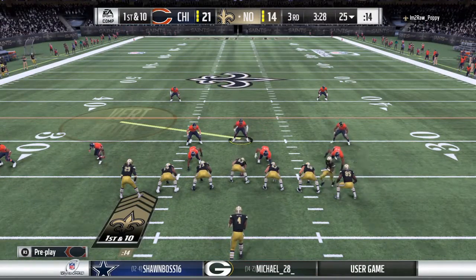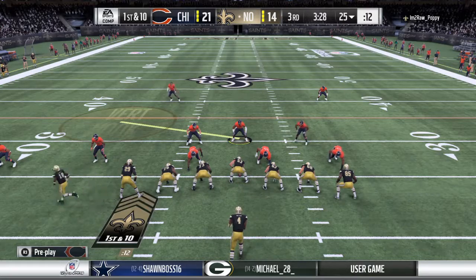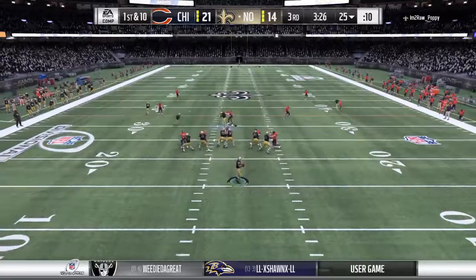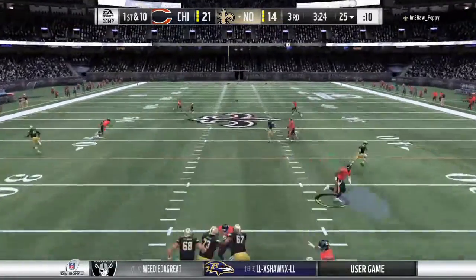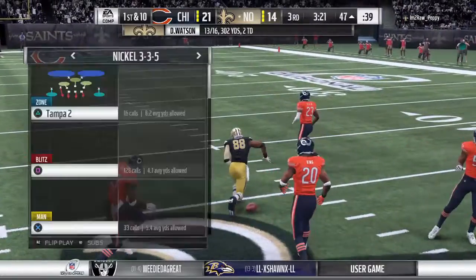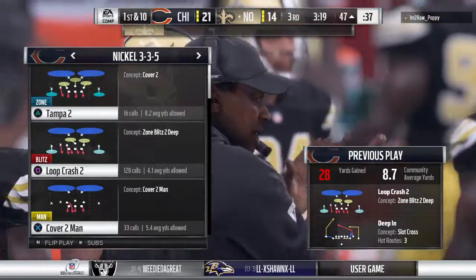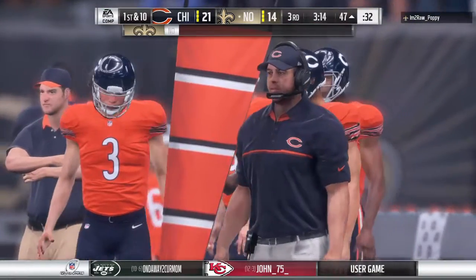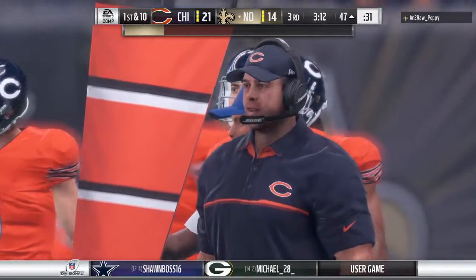And the slot man goes in motion left. On 1st down, Watson. Over the middle, it's Thomas. A really good pickup of 28 yards. And at this stage, down in the 2nd half, looks like they just wanted to find a way to get it in the hands of their playmaker, and they did.